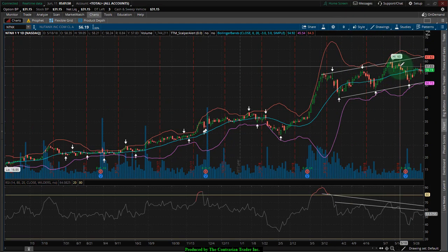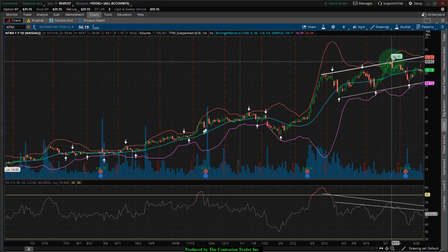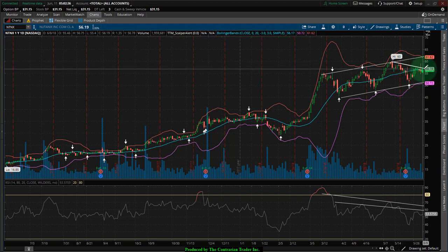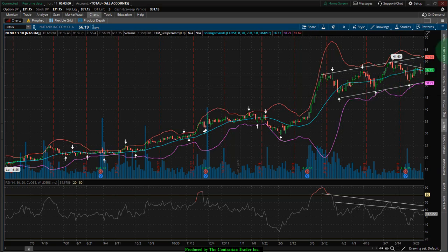Daily chart. All right, so here's that same uptrend channel. We're in the middle of it. So were to buy, I would buy on a rally up and through, let's call it, the 57.50 level. That should take us above this upper band of resistance, which coincides with the highs of June the 4th.